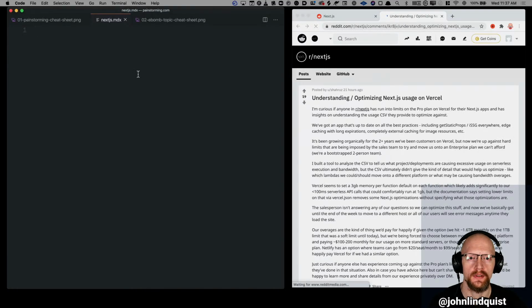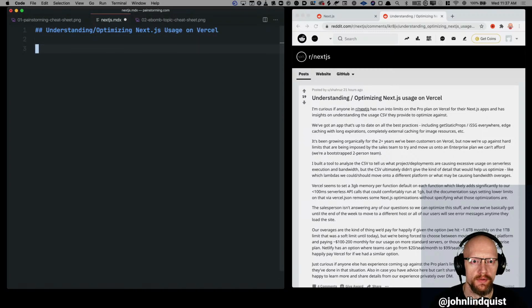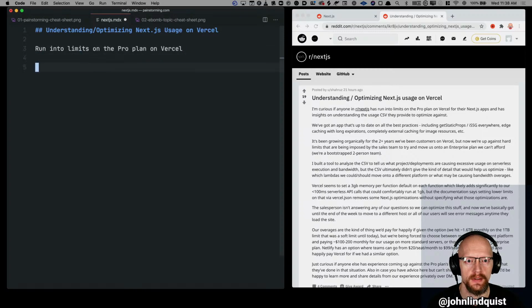Start with this one. So understanding, optimizing Next.js usage on Vercel. Curious if anyone else has run into limits on the pro plan of Vercel. Can't really jump to conclusions, even though I probably won't talk about their business. But it has insights on understanding usage CSV.